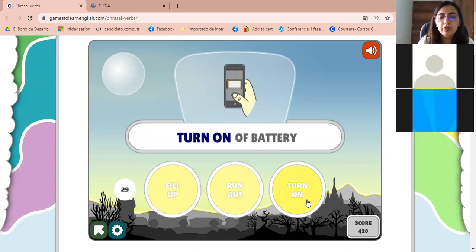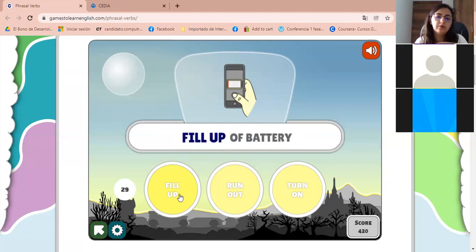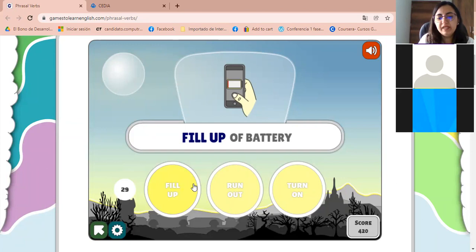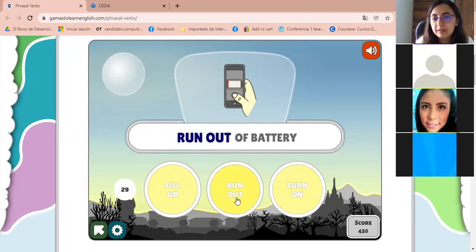What about the battery? Is turning on, running out, or filling up? Fill up. Fill up, you say. Do you agree? Nobody else is at a class. Cuando nosotros vemos como en el dibujo que ya estamos quedándonos sin batería, the right form wouldn't be fill up, because fill up is llenar. Tenemos fill up, llenar, tenemos turn on, y run out, que sería acabarse, no terminarse la batería. Quedarse ya sin batería, run out.